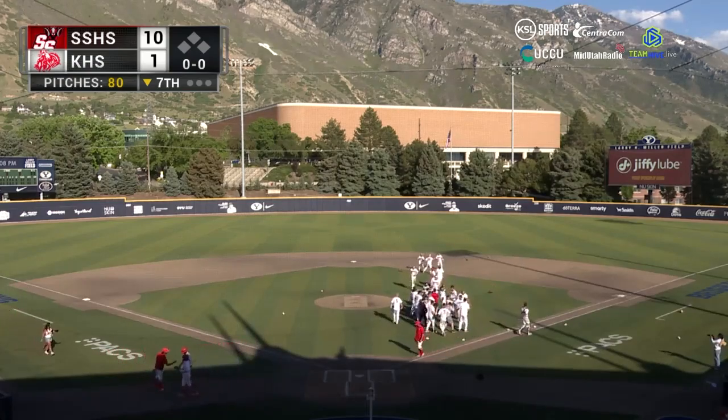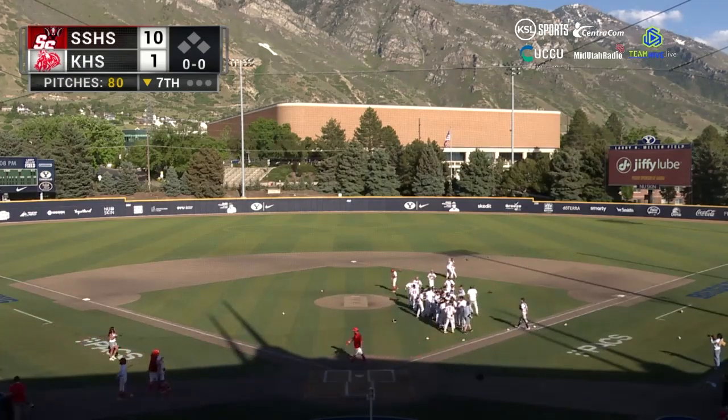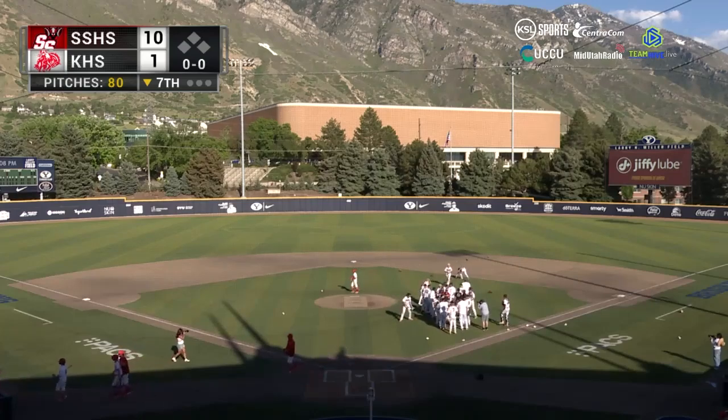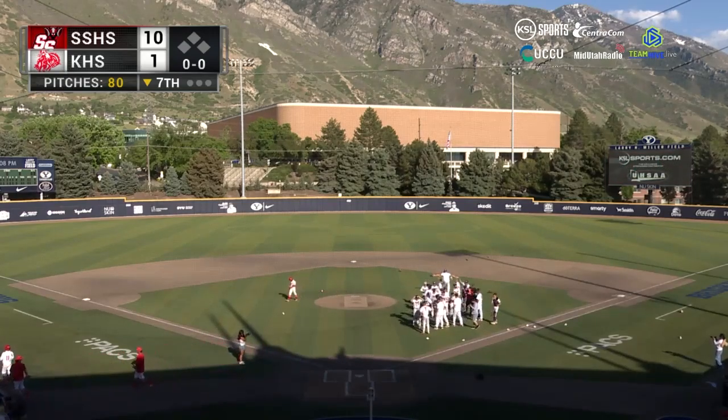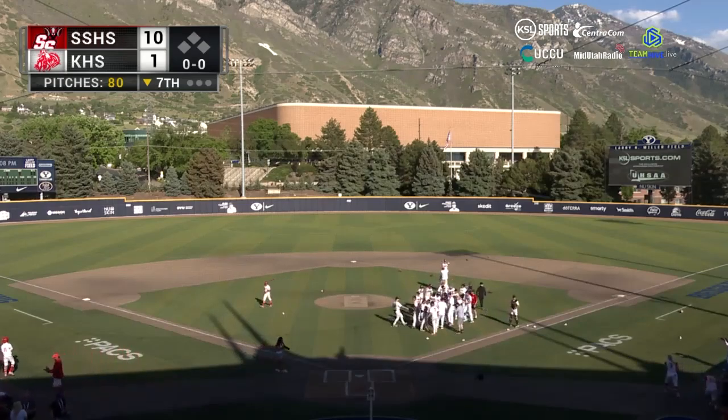Well, and I've watched Ingram's Gus not letting go of that ball. It's still in his glove. He's keeping a squeeze on it. And why not? You get to catch your senior brother in the state championship game.